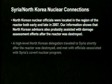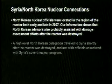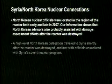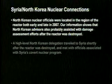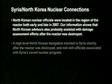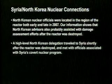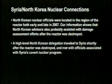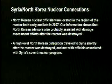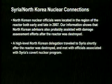North Korean nuclear officials were located in the region of the reactor both early and late in 2007. Our information shows that North Korean advisors also probably assisted with damage assessment efforts after the reactor was destroyed. A high-level North Korean delegation traveled to Syria shortly after the reactor was destroyed and met with officials associated with Syria's covert nuclear program.